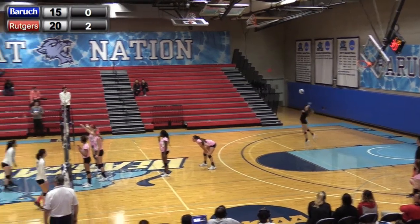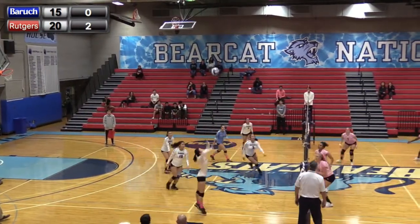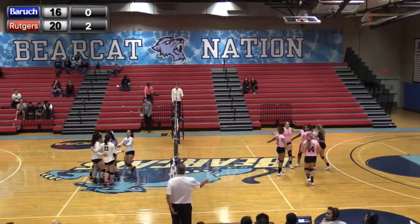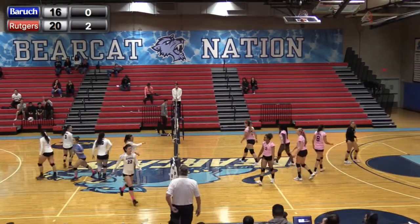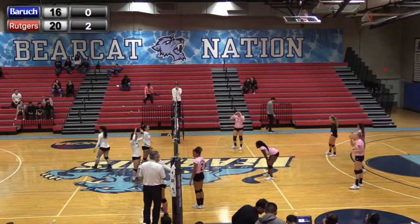Sue, back to serve. Nice float serve from Sue. Back set from Cindy, a little off the net. Oh. In. Way to go deep with that. Way to stay aggressive this late in the game. I think her only shot was kind of angled deep. There's a little bit of sweat on the floor. It looks like they're trying to mop it up.